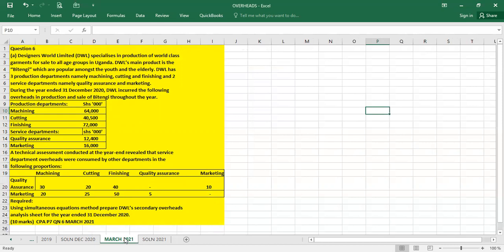What we are looking at here is that we have already apportioned these costs to different departments, including the service department. Now the next step after the primary apportionment is to reapportion the service department costs to the production costs. The reason why we are doing so is because in the service departments, there is nothing like production taking place there. We don't produce anything from the service department. So we have to transfer all the costs we've incurred in the service department to the production costs so that they can be part of the units that are going to be produced out. That's the main reason why we are doing so.